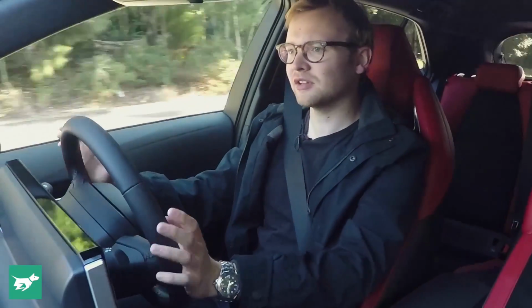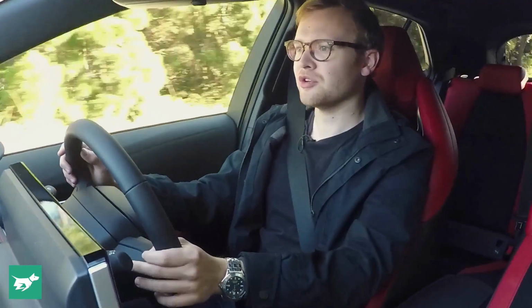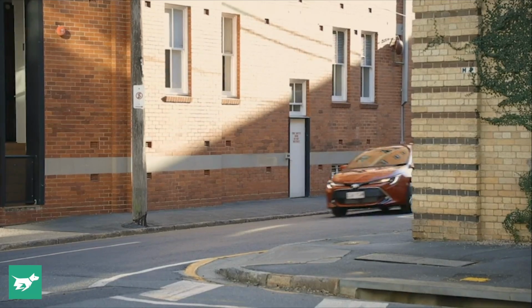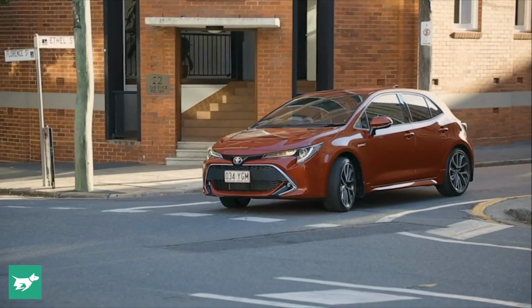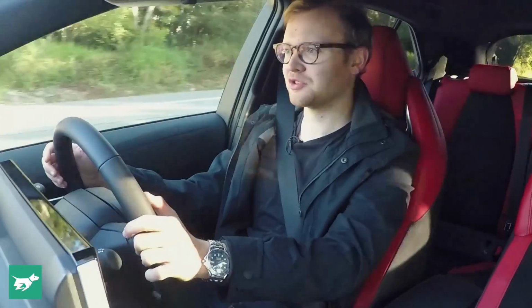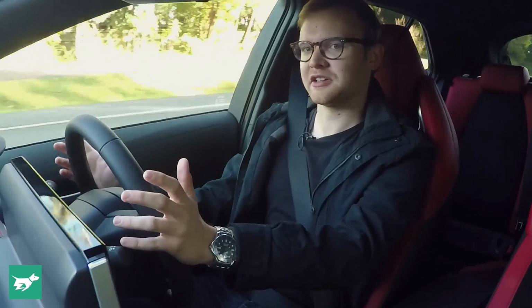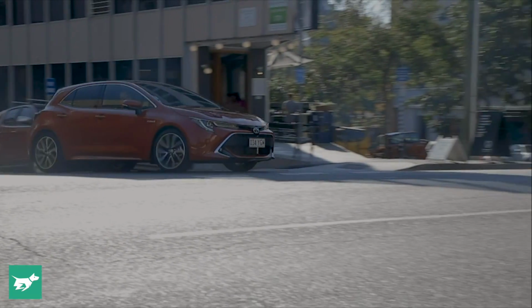Total system output is 90 kilowatts of power, which sounds low, but then there's lots of torque. There's 150 newton meters-ish from the electric motor alone combining with the torque from the petrol engine. And what that means is that there is this feeling of low-down torque and dartiness to the hybrid, as if it's had a small turbocharger bolted onto it. And that's a really good thing, because it makes the new Corolla feel quite lively in town, which is where most people are going to be driving it.